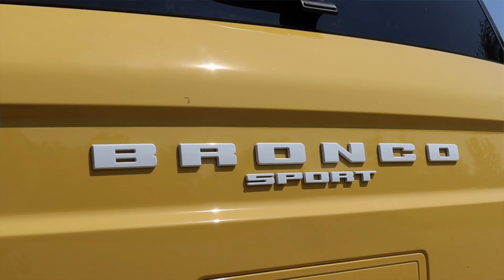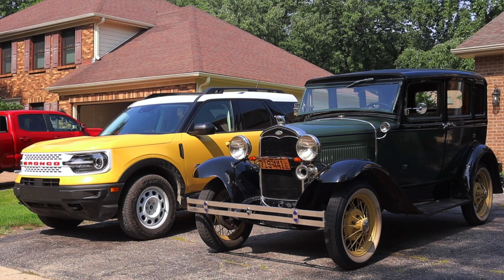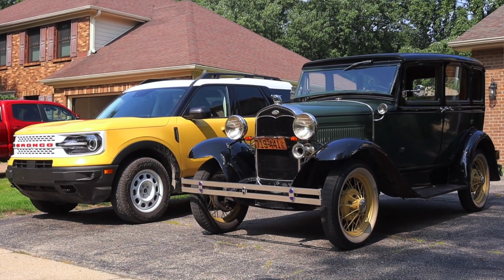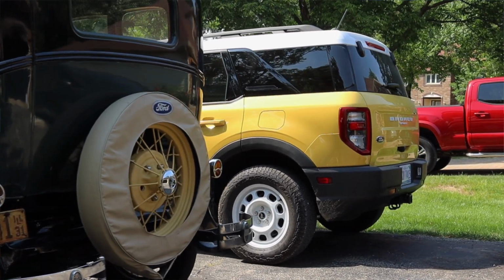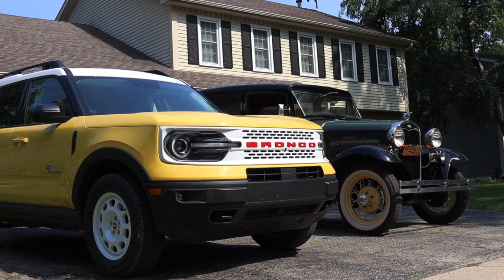Being a Ford owner myself, I can guarantee you've never seen a clip like this in a Bronco Sport review. This is a 92-year difference in Ford 4-cylinder 4-door technology. This is my 1931 Ford Model A next to it, which I am always excited to show off. It is my pride and joy.